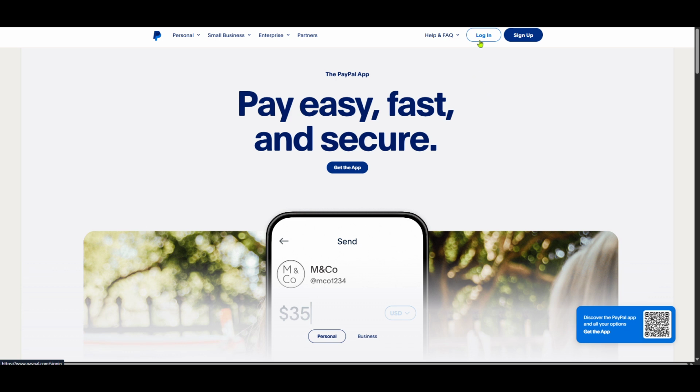After you click on Login, you'll be prompted to enter your email and password. Ensure that your credentials are entered correctly, and then proceed by clicking the Login button again. If you have two-factor authentication set up, PayPal might require you to confirm your identity. In this case, choose whether you want to receive a code via WhatsApp text or a regular text message. Just follow along with whichever option you prefer and enter the code when you receive it. This step helps keep your account secure, especially when accessing sensitive information.